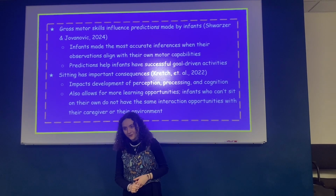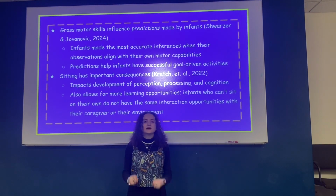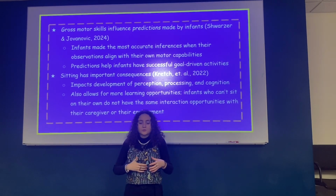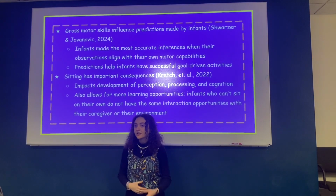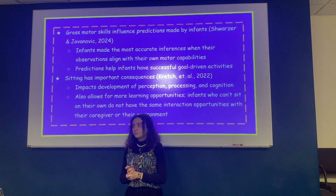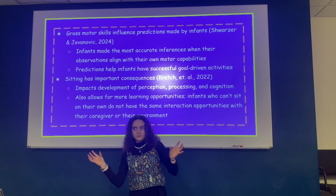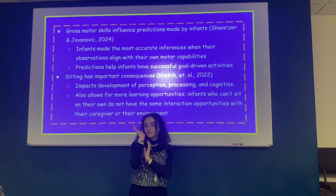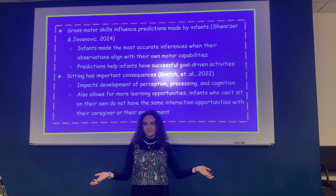Now, let's turn towards research. In a study done in 2024, researchers found a link between gross motor skills and predictions made by infants. Now, it's important for infants to make inferences or predictions about their environment so that they can have successful goal-oriented interactions with their environment. And what the study found was that infants made the most accurate inferences when their observations aligned with what they were able to do physically. So when they saw something happening that they could imagine doing themselves, they made better inferences about it.